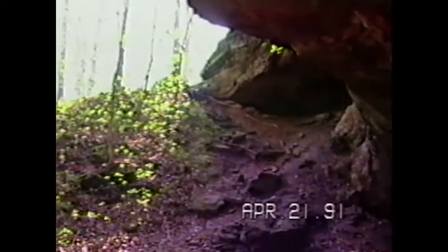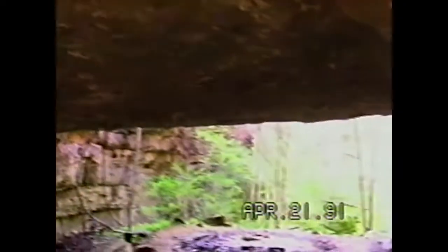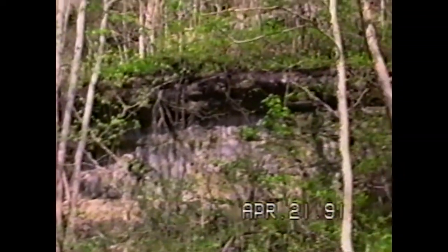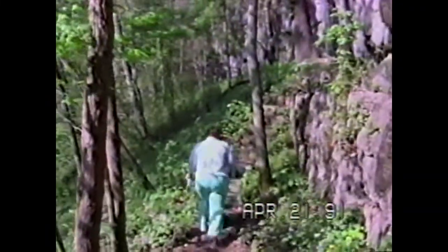And like you have any time you're below ground in rock, you got water dripping. Flowers. Right here. Can you get the picture? You gotta get them yellow flowers. And there's more of them up here. Oh, there's a whole bunch of them right here. We're down in the valley. And here's a stairwell. Start taking us up, I guess.